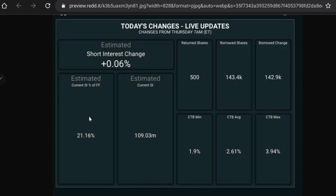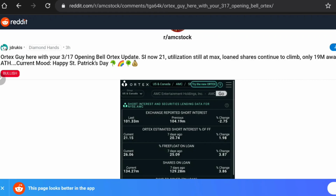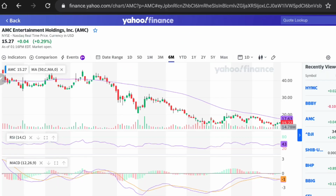So there you go. The short interest is estimated to be at 21.16% and the current short interest as a number of shares is expected to be 109.03 million. So that's what we're seeing with the figures, you know, directly for AMC today.